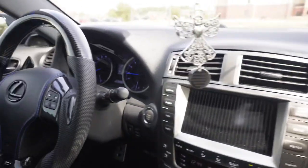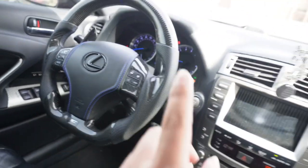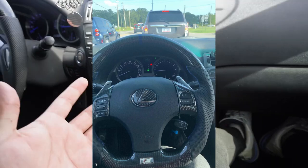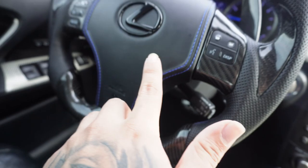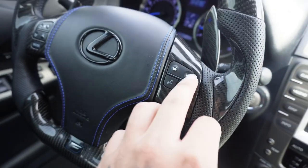This is it, y'all. ISF, bro, look at the steering wheel. I'm gonna pop a picture up right here. This was my steering wheel when I had my IS250 and it looked clean, but this one looks better. He has the stitching. He has the blackout Lexus logo, carbon paddle shift.